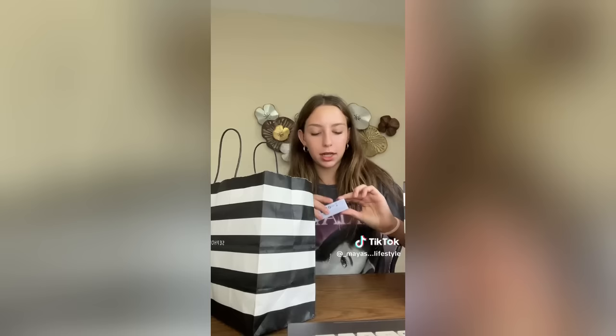Next, I have been waiting for this, the Saie Sun Glow Drops. This was the last one, and I wanted the mini one because I heard it lasts a really long time. So, yeah, I'm so happy about this.